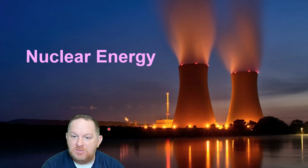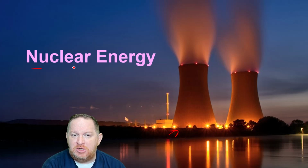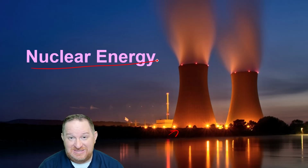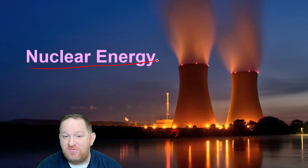This is an image of the Grundremmingen nuclear plant in Germany. This particular plant actually has been decommissioned recently as Germany switches to more renewable resources. But that brings up the question: nuclear energy, what is it? Is it safe? Is it clean? Should we be investing in nuclear energy? Are there other energies that are more reliable, that are safer?